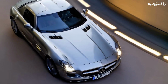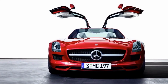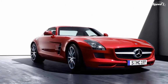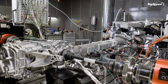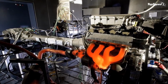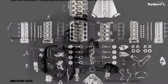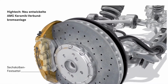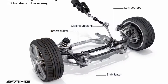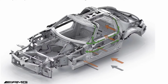Pricing and options. The SLS AMG is available with a host of prestigious options and accessories for the interior and exterior of the vehicle. Price is rarely a concern for the person that purchases this type of vehicle, but we've included them so you can understand just how expensive some of these bespoke extras cost. The base price of a 2012 Mercedes SLS AMG is $183,000, and with all the options selected it will run somewhere in the neighborhood of $240,000.